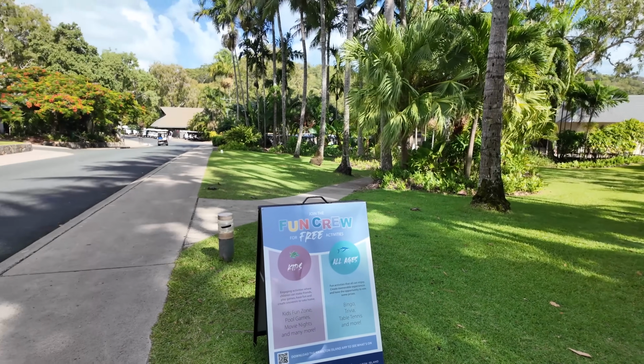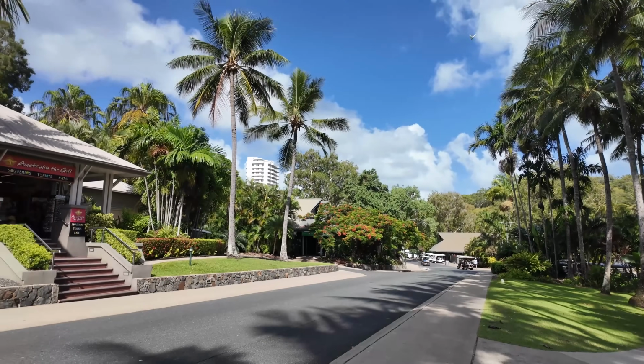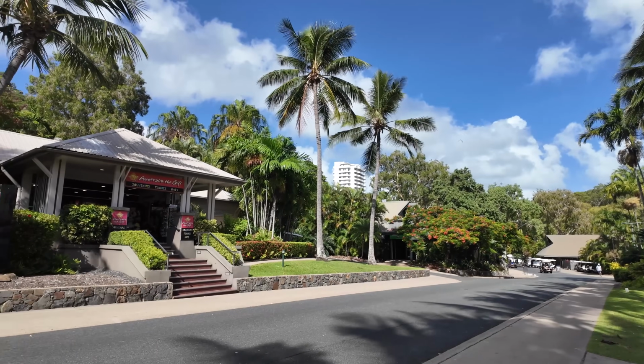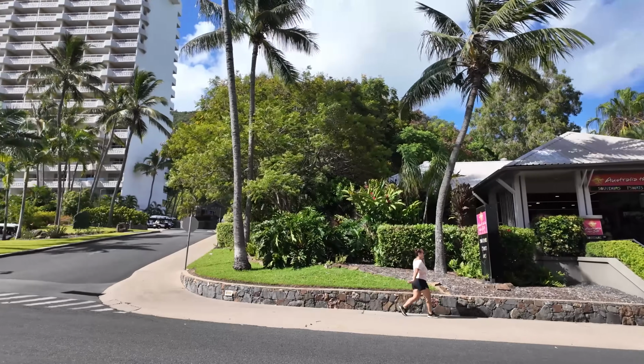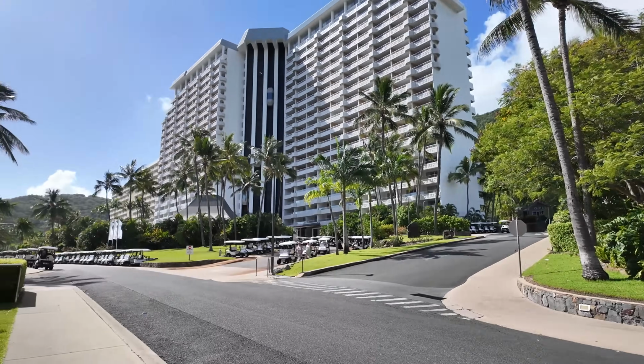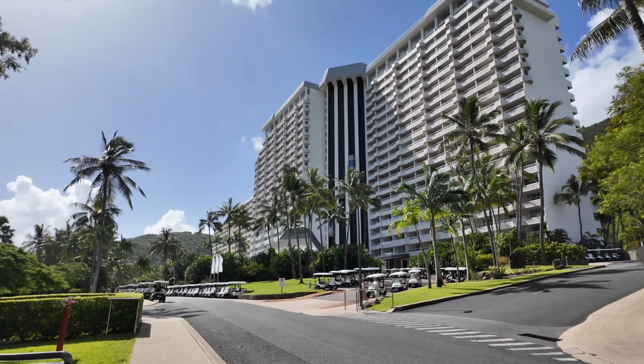What we're looking at here is the road just out the front of the Beach Club Hotel. There's a small souvenir shop, and then there's also more things to see in the kind of resort area or resort centre, which I'll show you shortly in another video when we do a buggy tour.